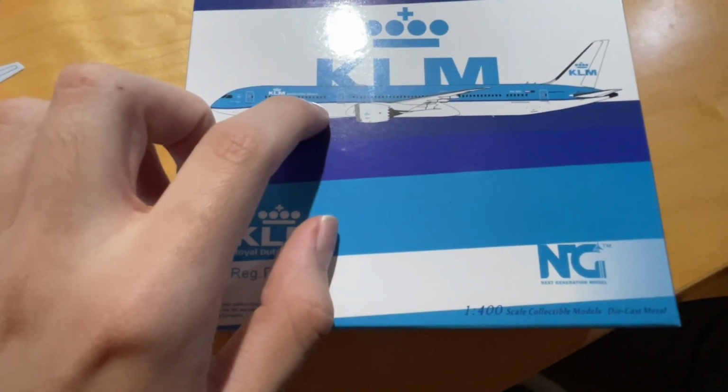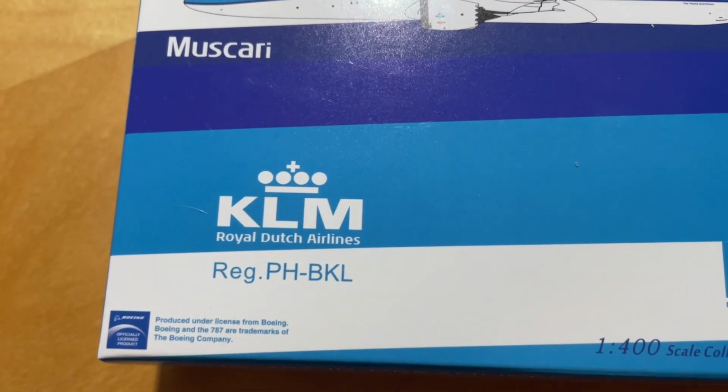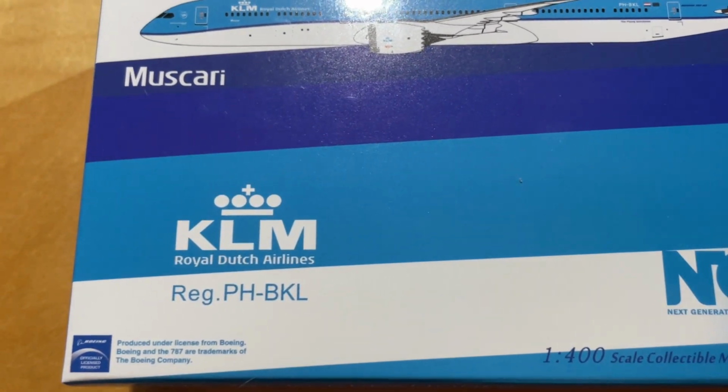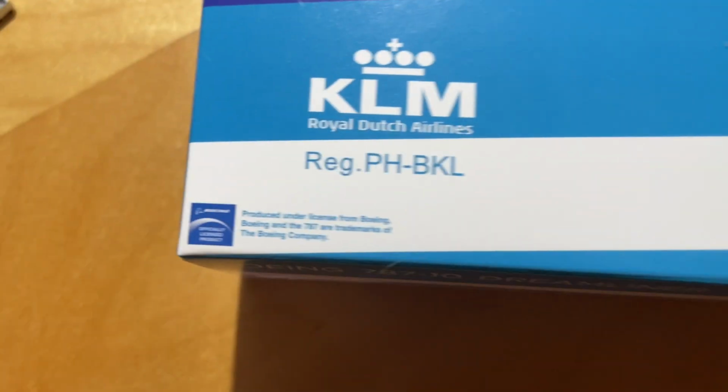We have a computer-generated image of the aircraft. KLM Royal Dutch Airlines, registration Papa Hotel, Bravo, Kilo, whatever L is, I don't remember guys, Lima. And then you have the NG Models logo in blue here. Boeing officially licensed product, and 1 to 400 scale collectible models.